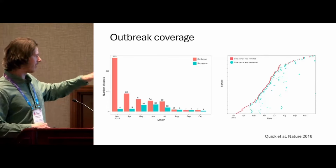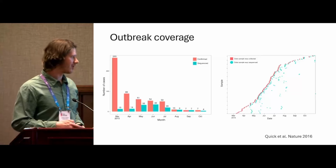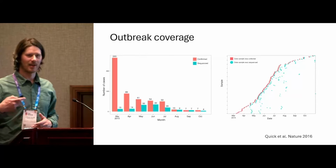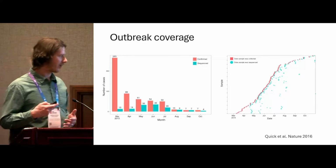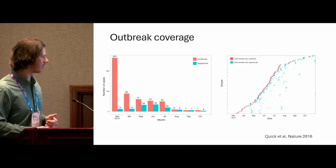Over time, coverage increased. And the turnaround time that we managed to achieve, on the right, was basically one or two days from sample receipt to generating the genome. If it was longer than that, it was because we were going back and getting samples out of the freezer and things like that.